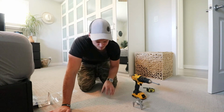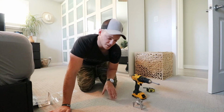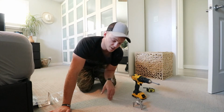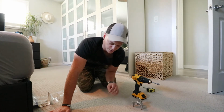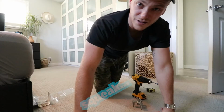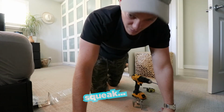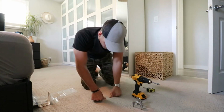So what we're going to do here, I feel pretty confident that I can find the joist based on where the squeak is coming from, because the squeak is going to be where the nail has gone through the subfloor into the joist itself. So if we just go through here, you can hear that nasty squeak. It's just super annoying, right? So I'm going to just come in here.